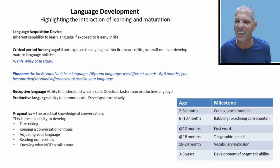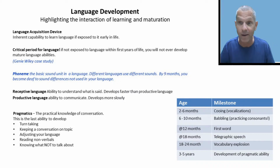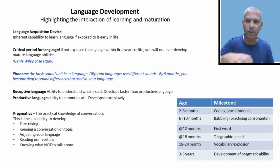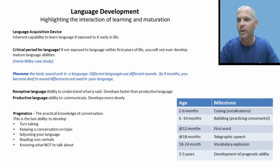Okay, and pragmatics is the last part of language to develop, and that's knowing how to take turns, knowing what to talk about, knowing what not to talk about. It is a very important part, so conversational ability. Your child learns their sounds first, then they learn which are phonemes, then they learn their meanings, which is morphemes: milk, S is plural. It means a lot of things, right? And then they learn their telegraphic speech, how to put these morphemes together to create a unit of sentence meaning. And then they learn pragmatics, which is the ability to converse.